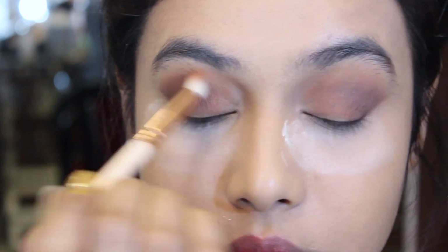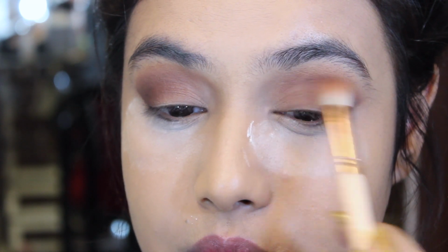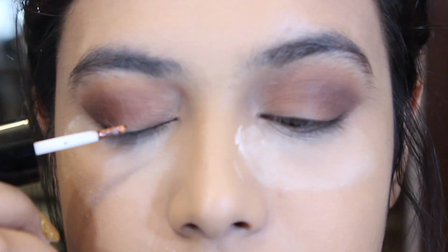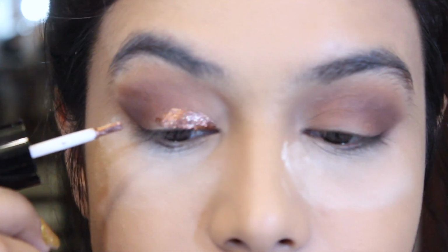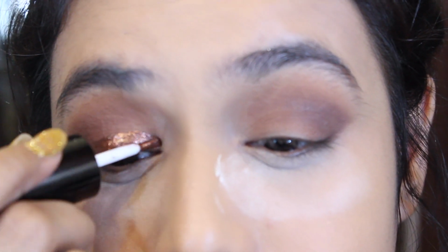And after this, I'm going to apply my liquid eyeshadow, which is by NICKA, and it's called their Radiant Liquid Eyeshadow in the shade Earthly Bronzite. And oh my god, guys, I cannot tell you how much I enjoyed using this eyeshadow. It looks so wet and so gorgeous. This color especially is amazing.